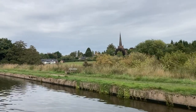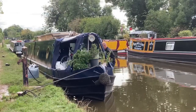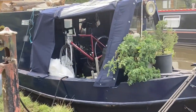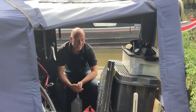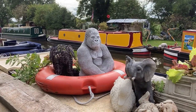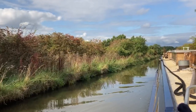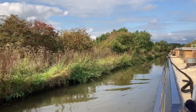That's Brewood just there on our starboard side. We've just come through the lock at Wheaton Aston, and we've stopped to fill the water. There's 4 water points here, so there's plenty of space for everyone to stop that wants to. Say hello to George, our newest animal to be added to our collection on our roof. You can really see the changing colours of autumn as we come along here. Lots of reds and browns in the hedgerow now.